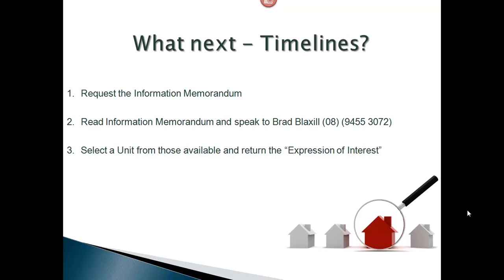His contact details are 9455 3072, with an 08 in front of it, just in case you're calling from the eastern states. Once Brad's given you the tick of approval, he will advise us. You can then select a unit and then complete and return your expression of interest. That's on about page 23, 24 of the information memorandum.